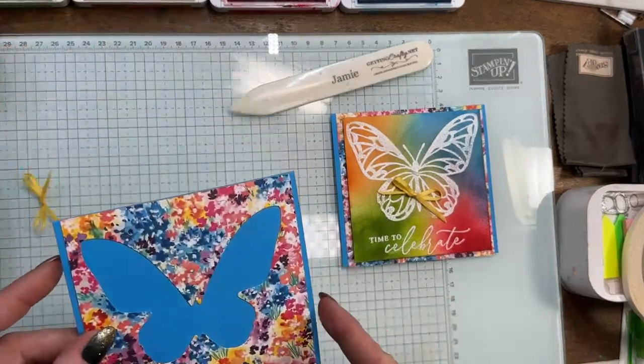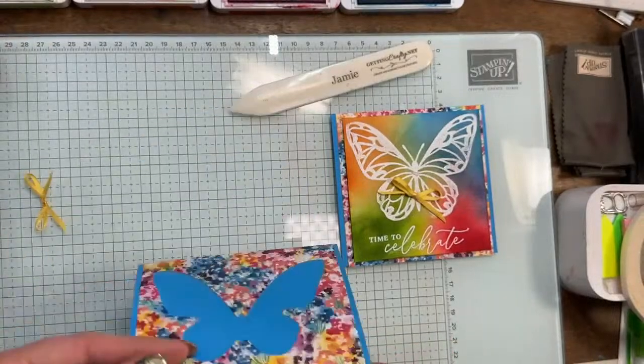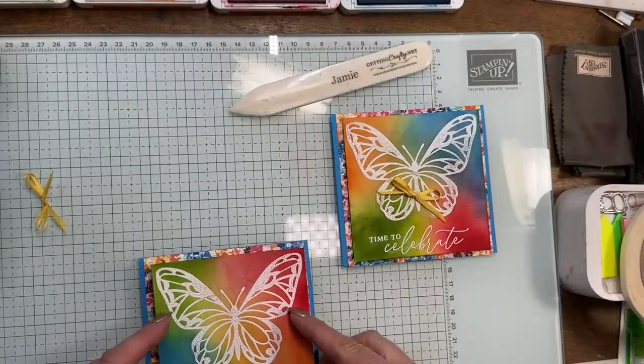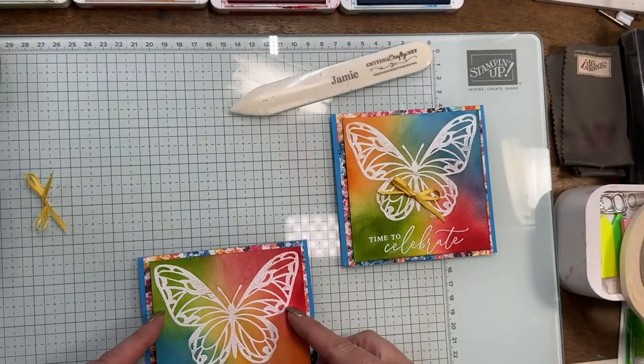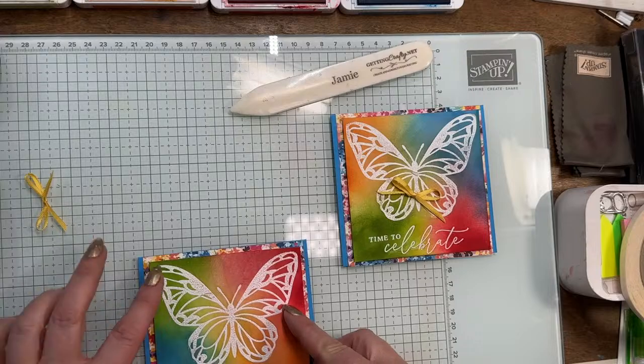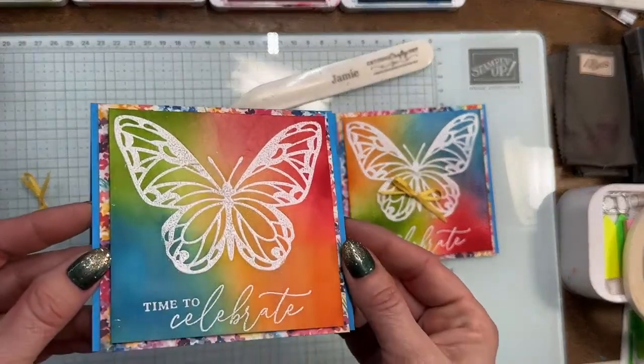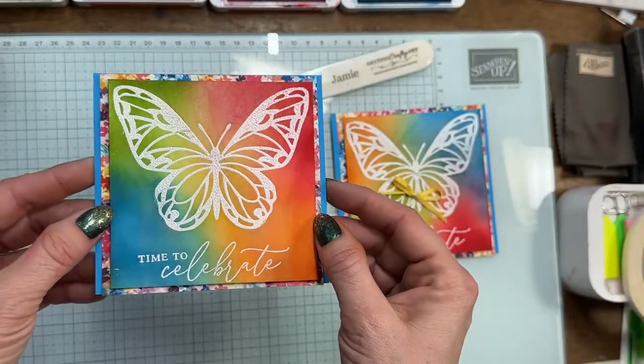Now, I took and shortened this card so that we have a unique little difference on the card. And I like a square card. And we're going to center this butterfly over the impressions right there, the bloom. Isn't that beautiful? It's got such a vibrant frame around it.